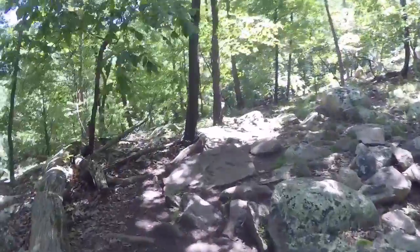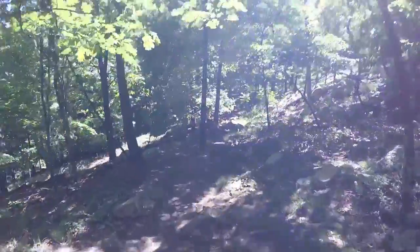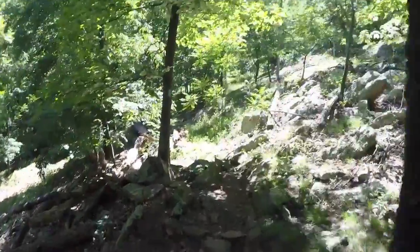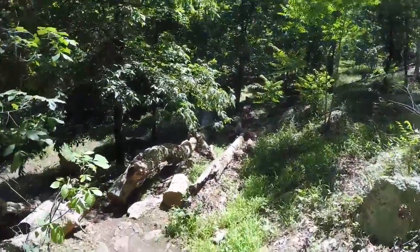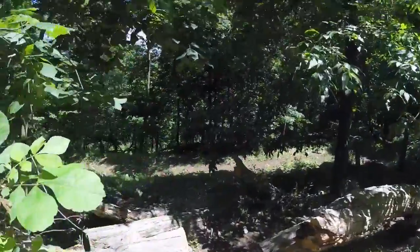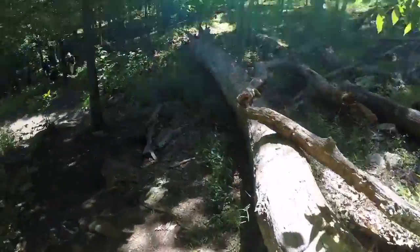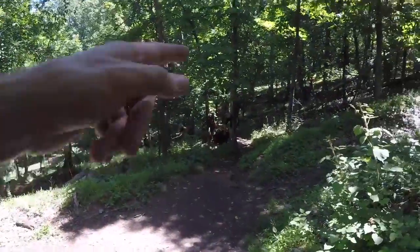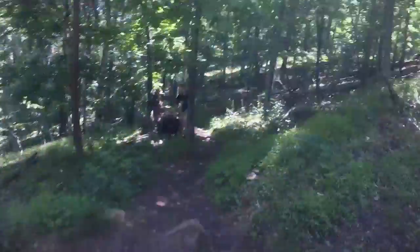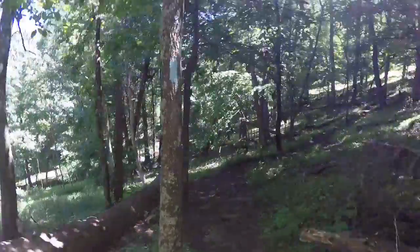So I'm just following the dirt right now. It's still a gorgeous day. Blue. I always find it neat when a log falls across the trail. They just take a chunk out. It's not that way, it's that way. Hello. There we go.